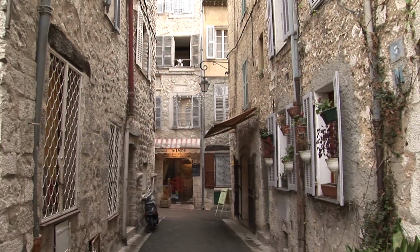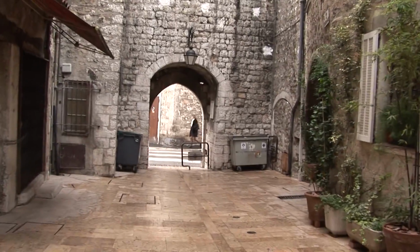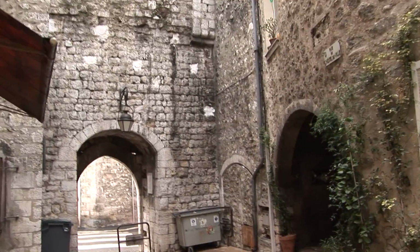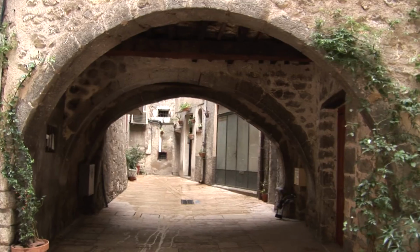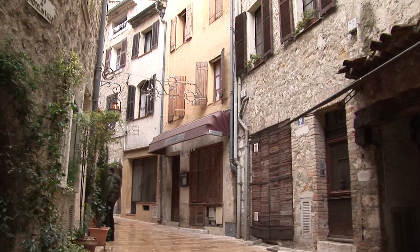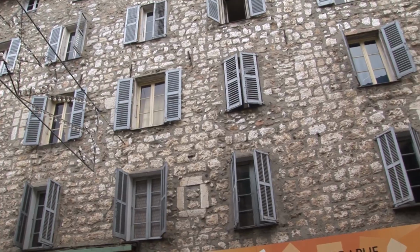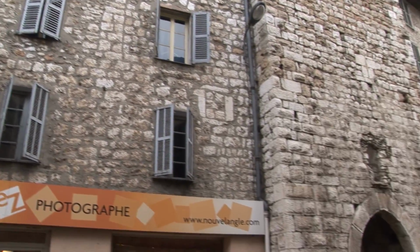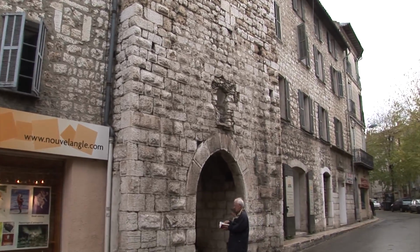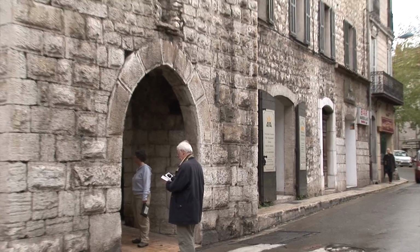The old town was entirely surrounded by ramparts, built in the 13th and 14th centuries. Within and above the ramparts rose the town, like a castle of stone, elliptical in shape. When you exit the old town through the stone gateway and then turn and look back at the outside of the wall, you find that the wall has been converted into homes.